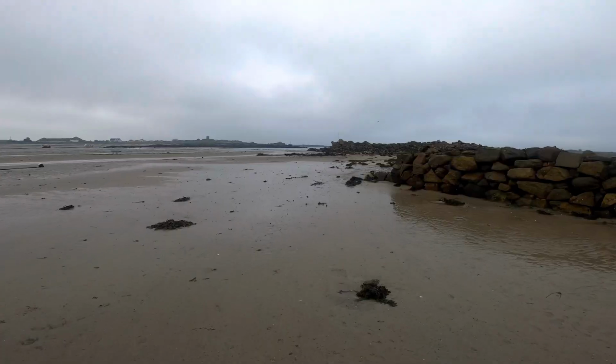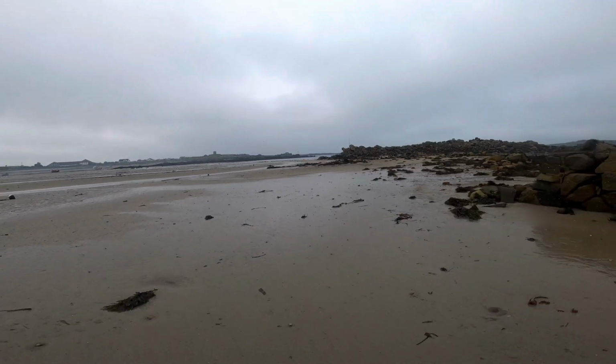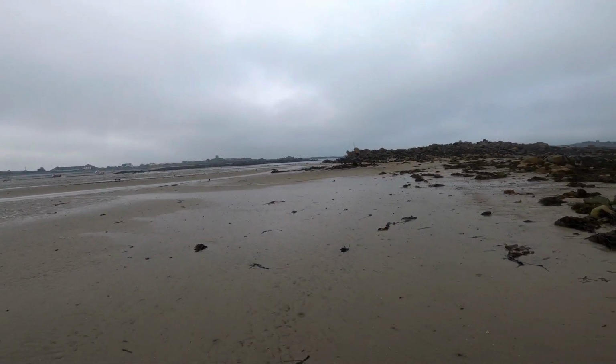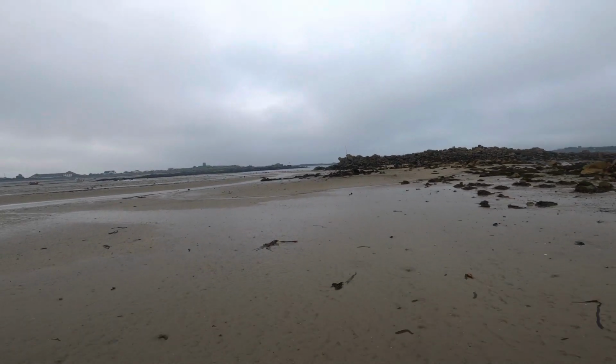Amateur angler here, we're down the beach. Today is one of the lowest tides of the year. It's a 0.3 in about an hour's time, so I'm gonna go down and check it out, see what we can find.